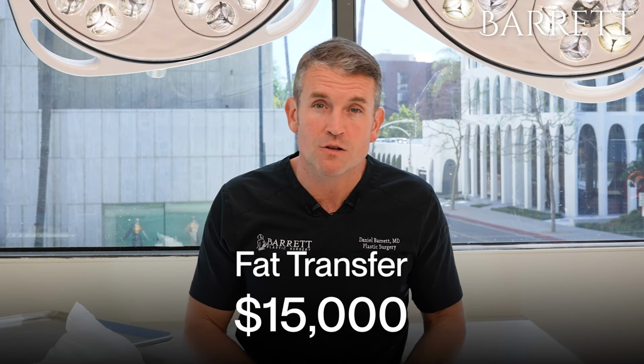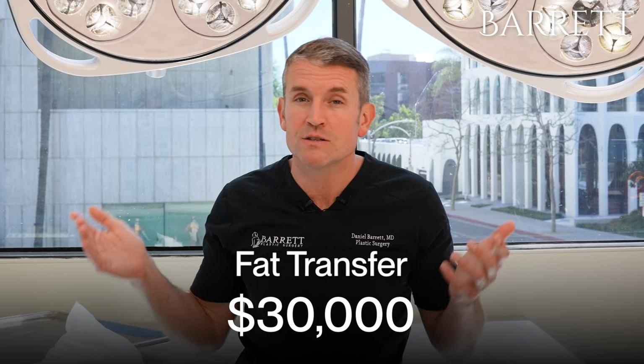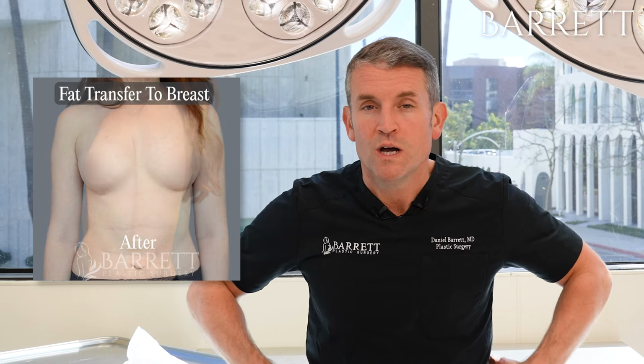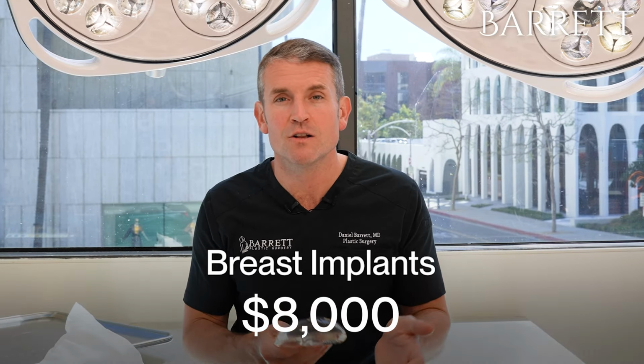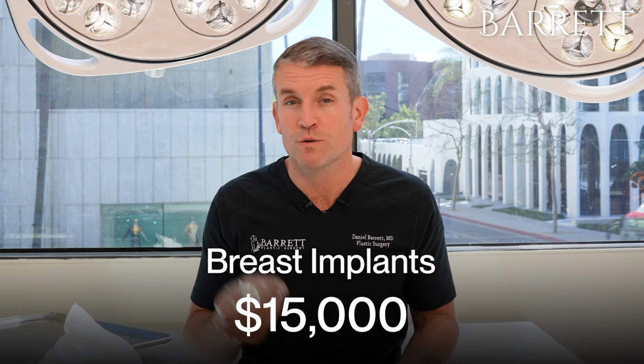The cost of this procedure ranges anywhere from $15,000 all the way up to $30,000, basically depending on how much liposuction you want to get. If you're just looking for the bare minimum, a lot of times we can do inner thigh, or we can do just the love handles if you have enough fat, and then do the fat transfer procedure to the breast. Implant surgery ranges anywhere from $8,000 all the way up to $15,000 depending on where you go.